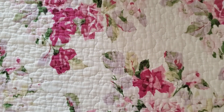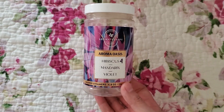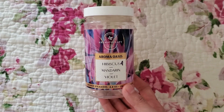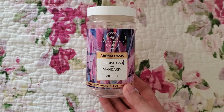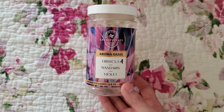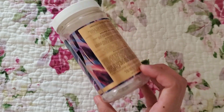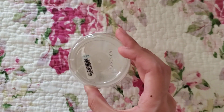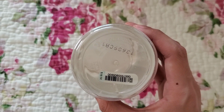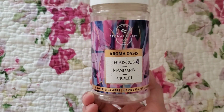All right, and then one of the products that I finished up, we have these shower steamers. I really like this one. I'm kind of sad that I didn't get another one of these. I found this one during the winter semi-annual sale. And I believe this scent, the Hibiscus Mandarin Violet scent, is actually discontinued. Last month I had 4 tablets remaining, and now I have 0. So there we go. So sad this is over with. These retail $18.50, or they did retail $18.50 at one point. Now they're like $19, something like that.